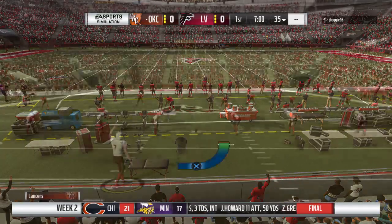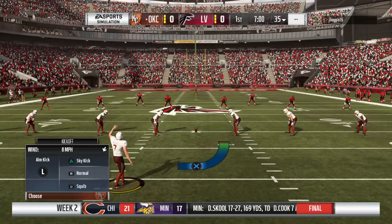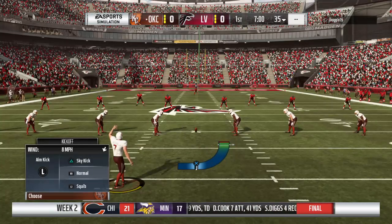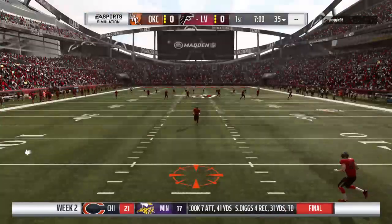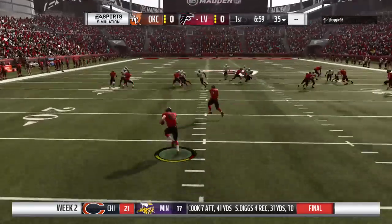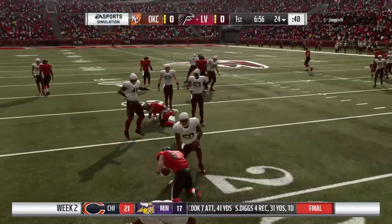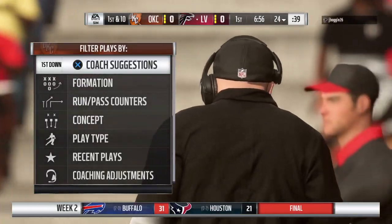Tunnel. These folks are fired up as their guys are ready to do battle between the Oklahoma City Lancers and our home team. Two teams here, each off to 1-0 starts, as this one is underway on EA Sports. This is taken at his 4. And he'll be brought down at the 23, make it the 24-yard line.